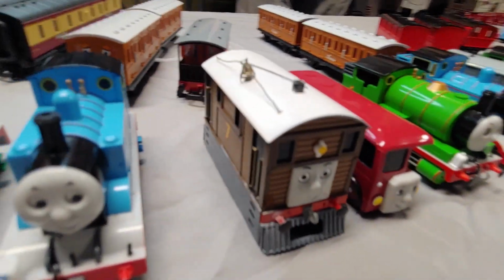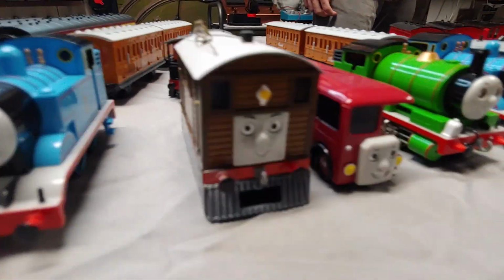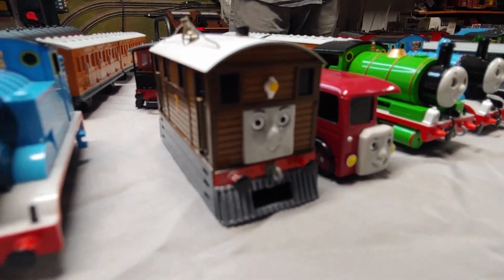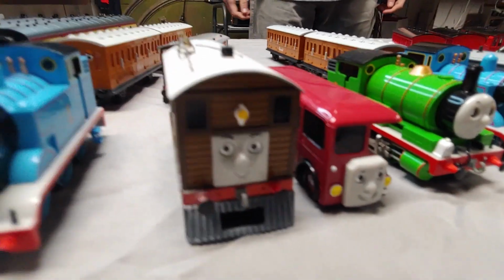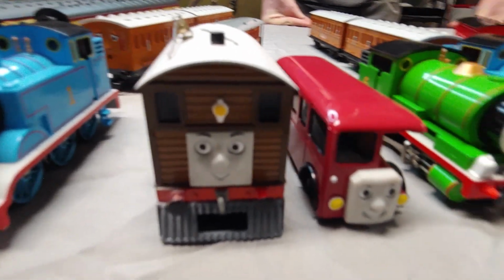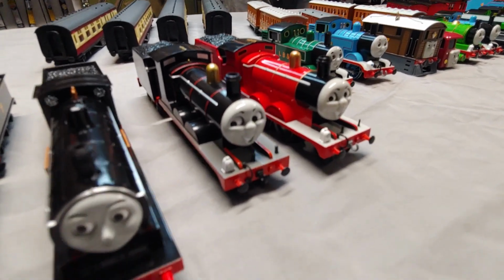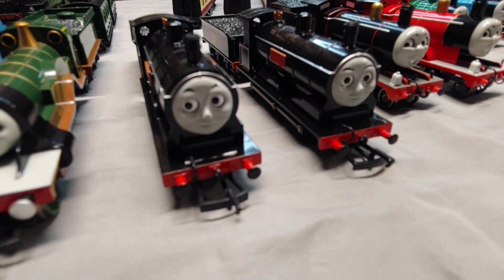One of my favorites. I don't know if it's the CGI version, but when they do Toby, he's like, "Thomas, are we gonna go down to the docks today?" He always sounds all nervous and everything. I feel bad for Toby. He's always a little skittish or something. Maybe. That's one of those things that Andrew didn't really fix.